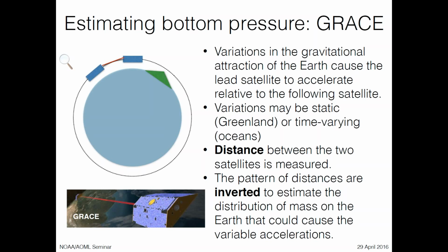And so you get this measurement of distance between these two satellites while in orbit, and then all those measurements over a 30-day time scale are inverted to ask: what kind of mass distribution on the Earth would give me this distance between these two satellites? It turns out they can back out estimates of ocean bottom pressure or ocean mass. So the effect of, say, sea level being higher here or water being denser here, pulling on this first satellite, they can back that out from these distance measurements between the two satellites.